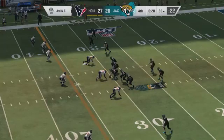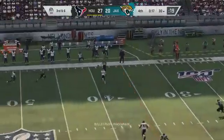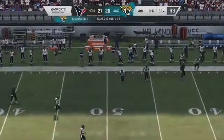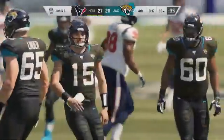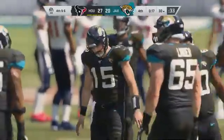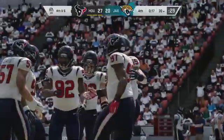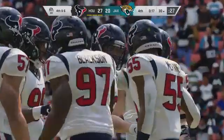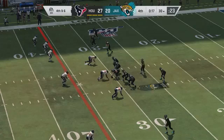Tight end right. They'll look to throw. And that is incomplete. So 17 seconds now on the clock here. What a great sequence by this defense so far. They've given him nowhere to go with the football. And they just have to make it stand up one more time because it appears that they've got their number. Can they not have a slip up here and allow the touchdown?